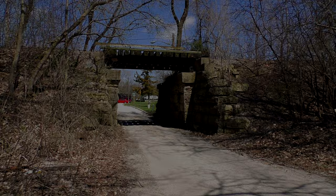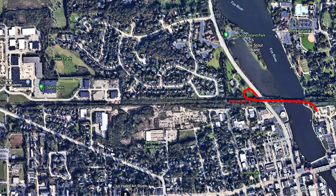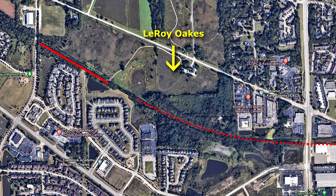The Great Western Trail pedestrian bridge is not as yet linked to the Great Western Trail, which lies 1.5 miles to the west, and so you will need to get there by other means. From 12th Street, Union Pacific's right-of-way ownership continues on another mile to the west, where the former trackway finally meets up with the LeRoy Oakes Forest Preserve, part of the Kane County Forest Preserve District.